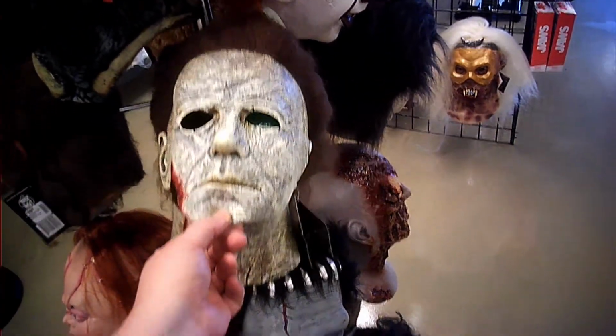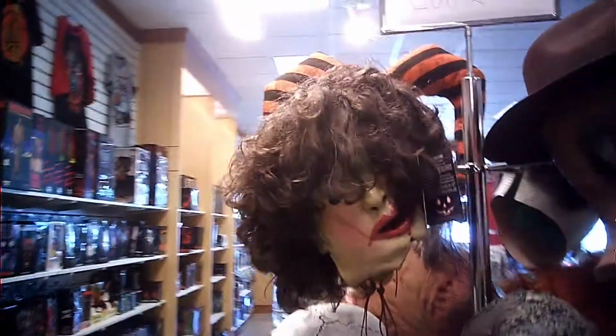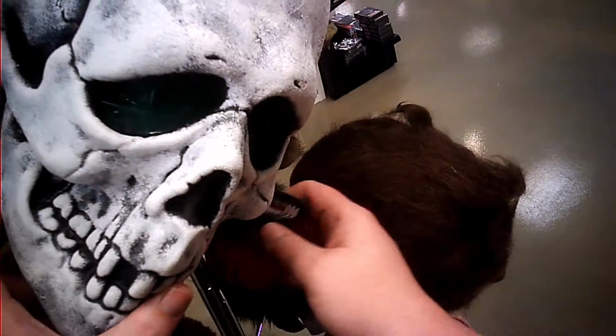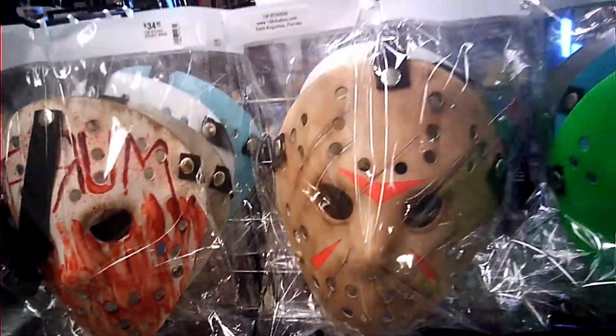You have Frankenstein, Dawn of the Dead, Chucky, Freddy Krueger, Wolfman, Leatherface. Then we had the skull from Halloween 3. That mask actually looked kind of the best out of all of them. I really like the look of that one. But if I was going to get them, I'd want to get all three of them: the witch, the pumpkin, and the skeleton.